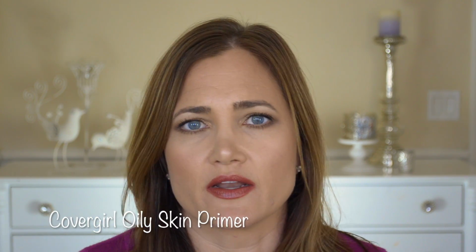Okay, the next product is the CoverGirl TruBlend Face Primer for oily skin. It's fine. It's not a mind-blowing primer. I saw somebody else saying that it made them break out. It didn't make me break out. It's kind of more lotiony and liquidy and not silicone-y. So if you don't like those silicone primers, you could give it a try. And I do think it's effective, but my makeup lasted a smaller amount of time. It's just not a mind-blowing primer. I wouldn't run out and get it because it's some amazing product.